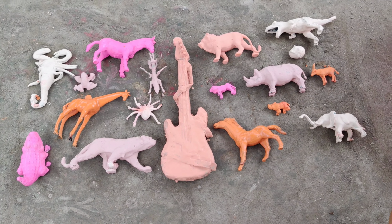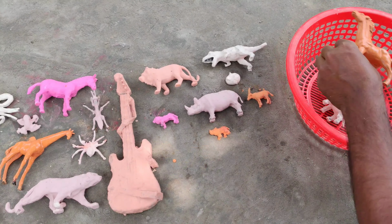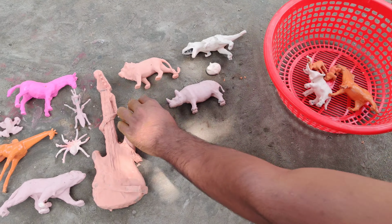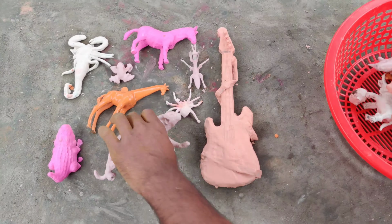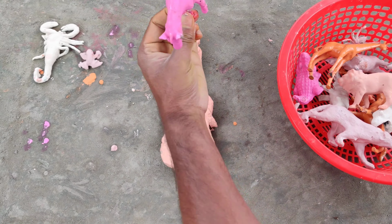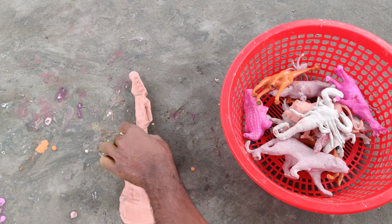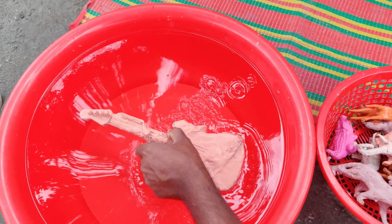Wow, so many toys. Let's collect. 18 toys. Let's go and clean the toys. Let's wash and see. Let's see what is this.